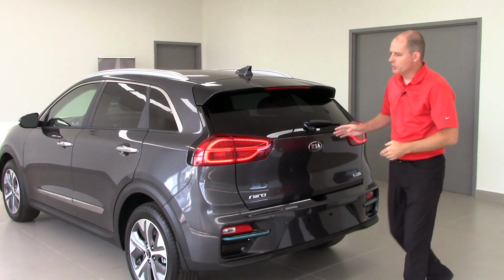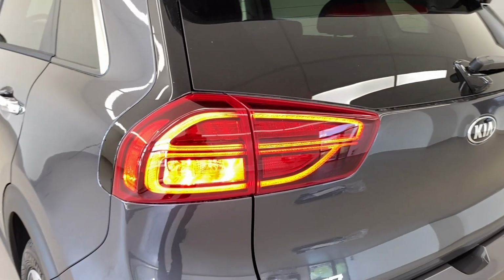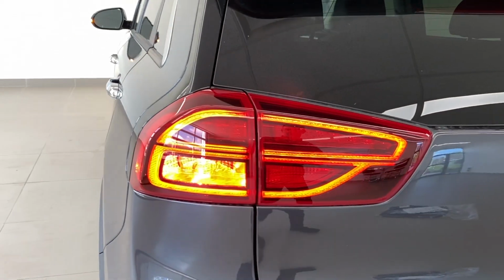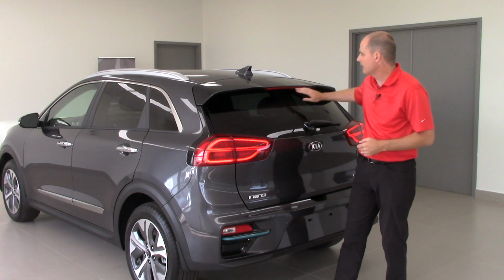Along the back of the car, you still have LED lighting back here. A little bit of a redesign from our regular Niro, but sharp looking lights in here. The only light that's not LED is a red signal light that's just in here. You have LED brake light up here.